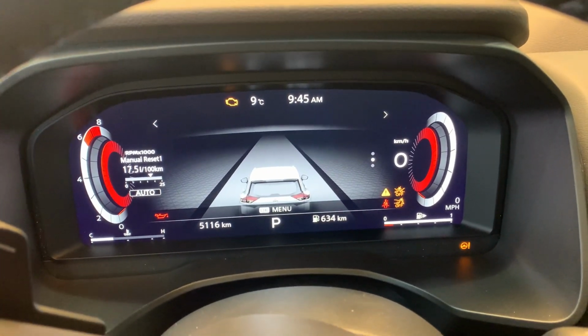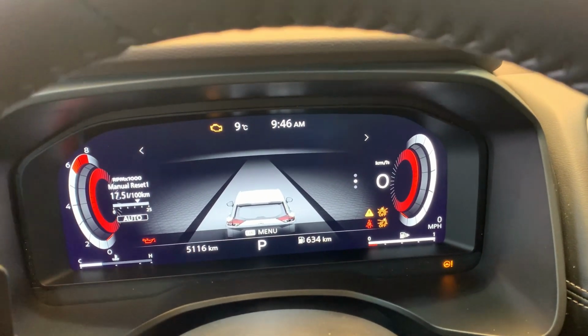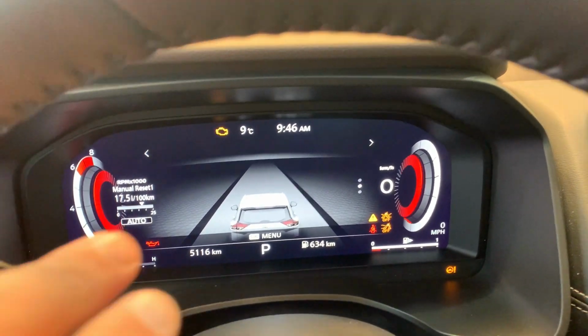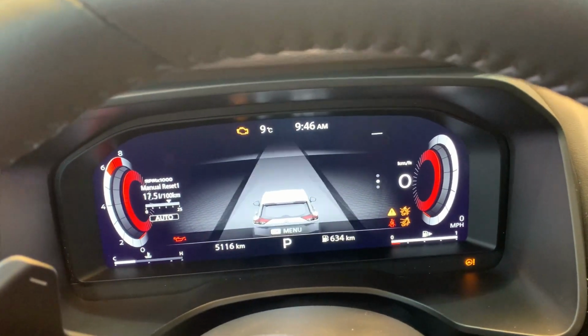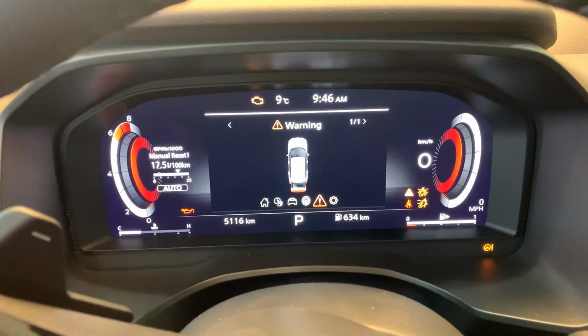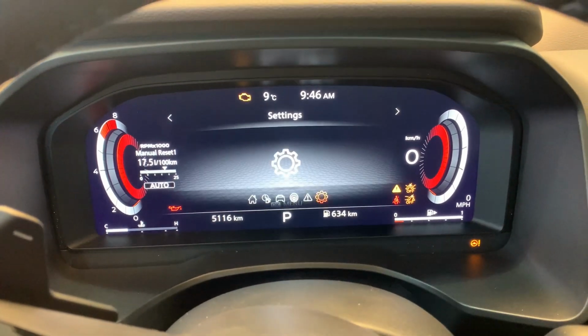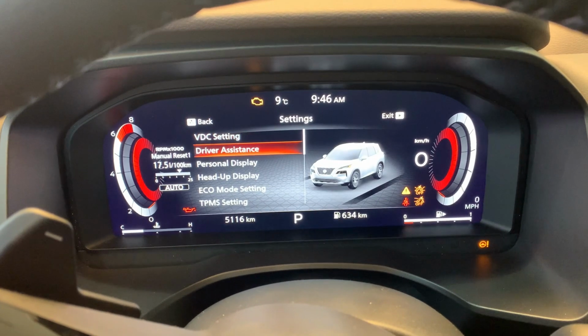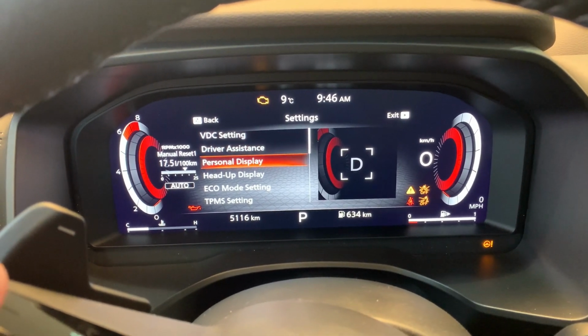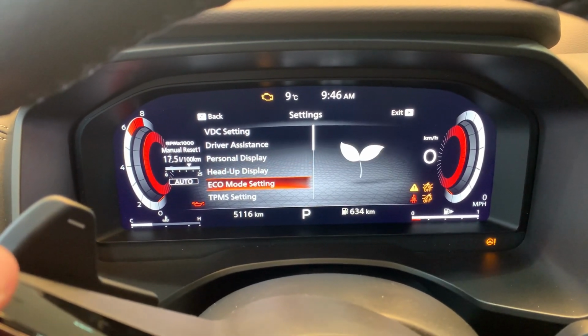This screen here is going to be for your adaptive cruise control or the intelligent cruise control, where it will show you if there's a vehicle ahead of you and the distance that you've got between you and it. We've got a review of any of our warnings here. And then we've got our settings that if I go into, everything is nicely set up. It gives you a little more of a visual when you're going through everything so that you can check out and see what's going on.